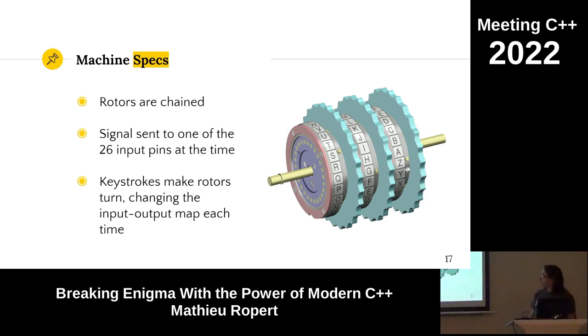So the complexity is that when you start chaining them, and then you start having the rotors turn every time you press a key, but they don't all turn. The rightmost one turns every time you press a key on the keyboard, but then the other one only turns every 26 strokes, because there's a small pin somewhere that would just grab the next wheel once every 26 revolutions and make it turn again. And so basically every time you type on the keyboard, the electrical pathway just gets reconfigured inside and the substitution cipher changes.